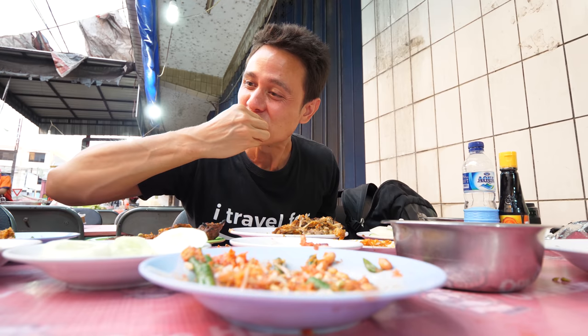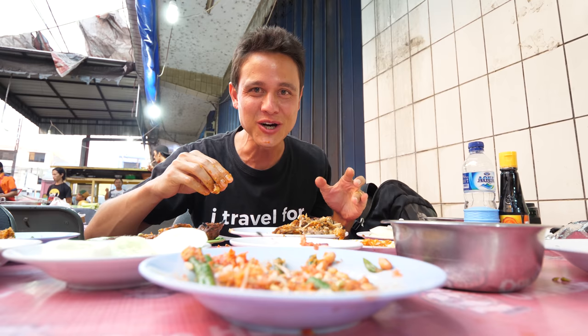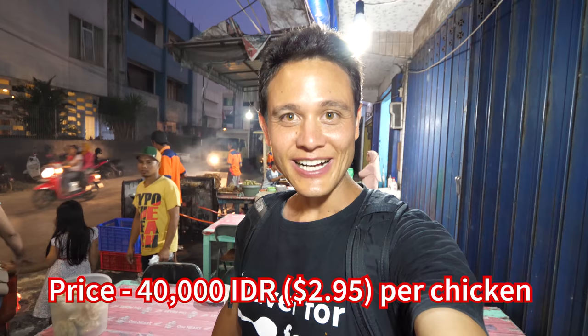Oh man. I'm in like a world I've never been before. Ayam taliwang is literally like the single reason why you have to visit Lombok. I'm gonna make a little bit of an extreme claim right now, but out of all the grilled chicken that I've ever had anywhere in the world, ayam bakar taliwang from Lombok is probably the best of all grilled chickens in the world. At least definitely for me.